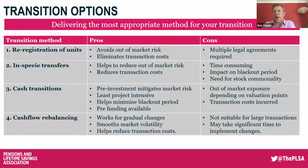Now, again, there are certain considerations. It's not the quickest method of transition. It is more time consuming. Agreements need to be in place between the underlying fund managers.